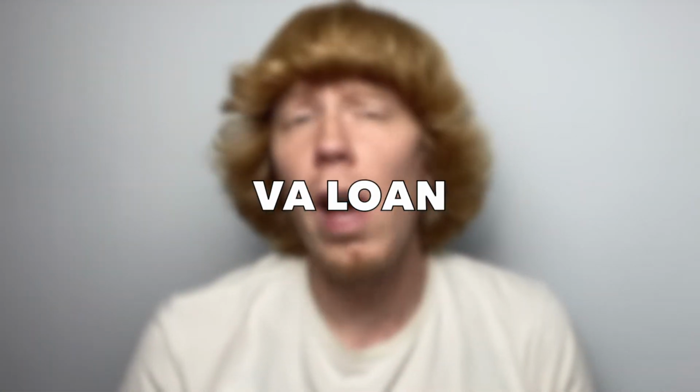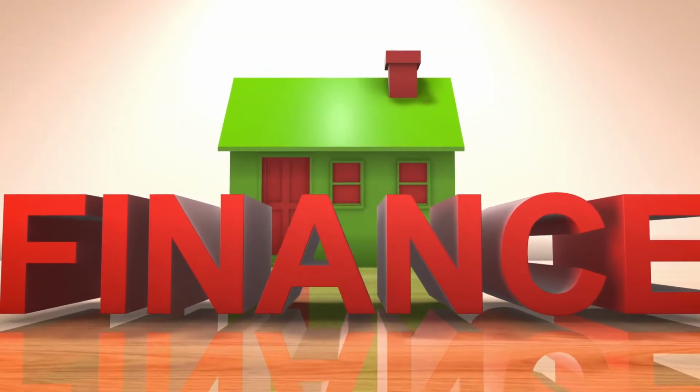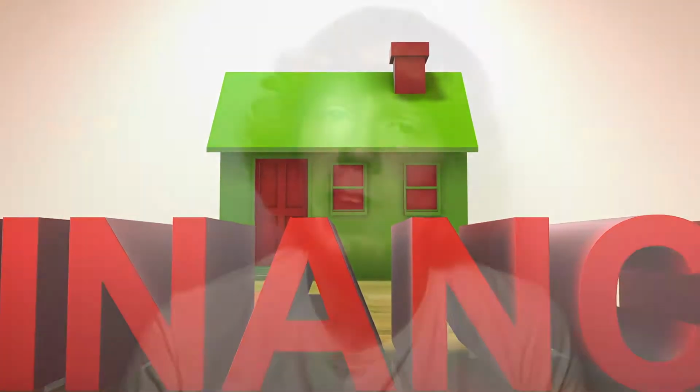Next loan type is a VA loan. This is a great loan option for those individuals who are military veterans and their spouses. One of the biggest advantages to the loan type is that the purchase is 100% financeable with no mortgage insurance attached. This is a great perk as it will allow one to buy more home, as with 100% financing, there will be no down payment required.